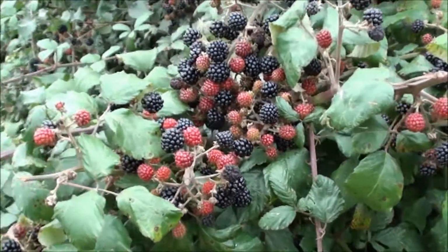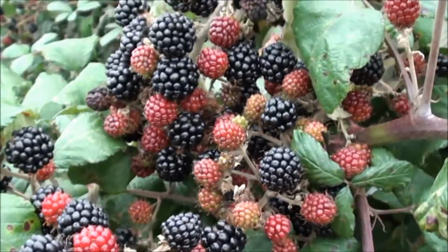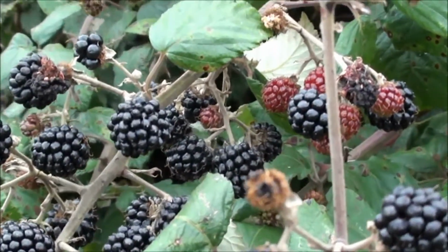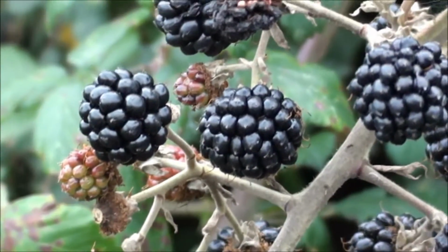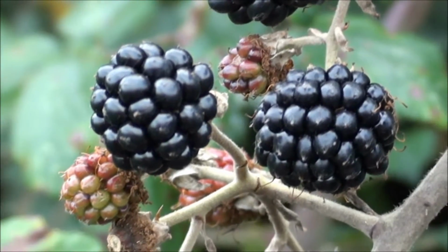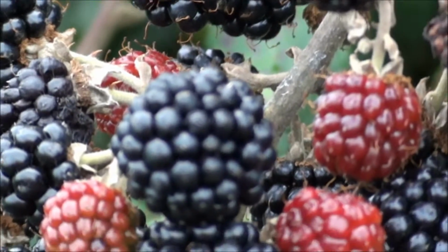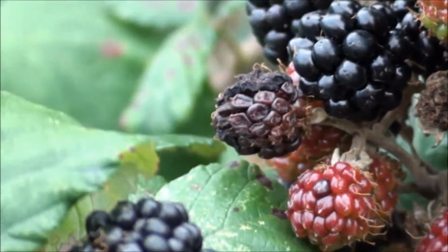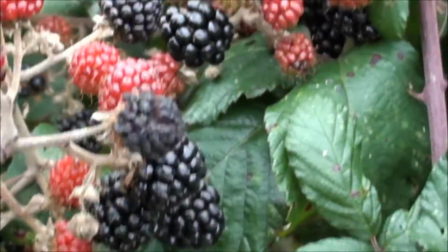Now here's a really good bunch of blackberries. If we get a bit closer, you can see a really good mix of different ones here. Some are riper than others. You see, the red ones aren't ripe yet, but the black ones are, obviously. And when they go overripe, they end up like that, and the flies have chomped them. But these are looking quite good.